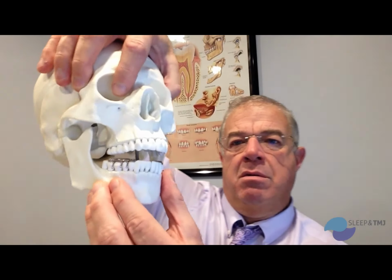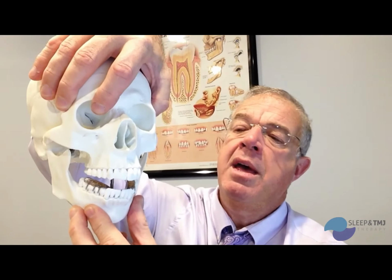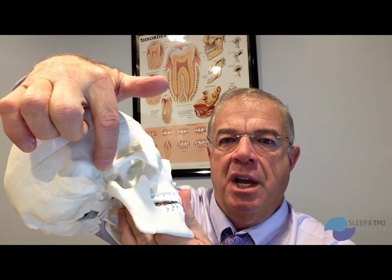This is an example of the Gelb appliance that fits on the lower teeth. When the Gelb appliance is put in place, the jawbone is no longer jamming the rubbery stuff, which is the disc. It doesn't push it out any further. It gives it a chance to heal and go back in place. That's basically one of the first steps.